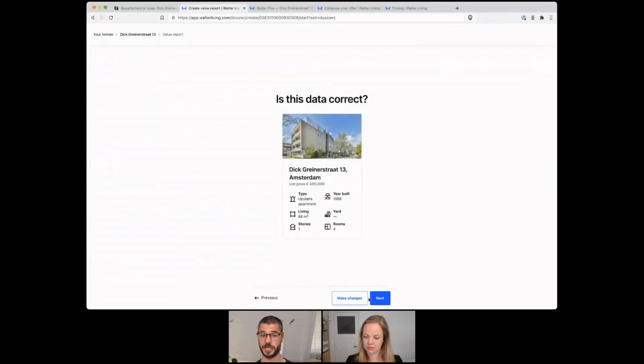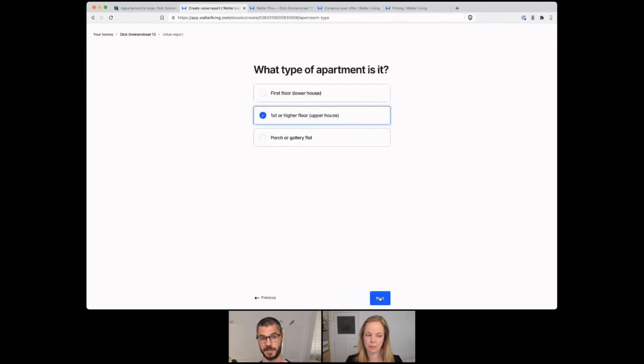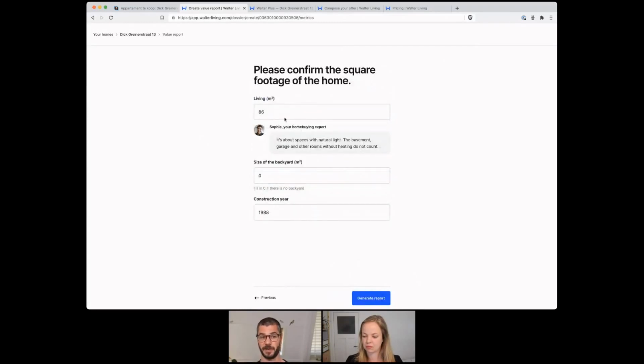You can always make changes if you believe that either the living area is not correct or maybe the type of apartment is not labeled correctly. To make these changes, simply go through this survey, tell us exactly what type of an apartment this is, how many stories the apartment has, how many rooms the apartment has, and if necessary, make the corrections for the living area or the size of the backyard.